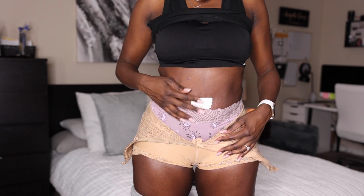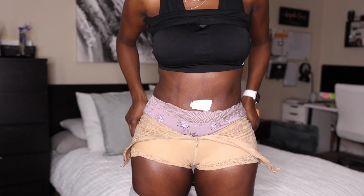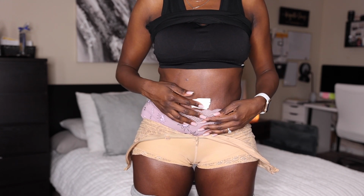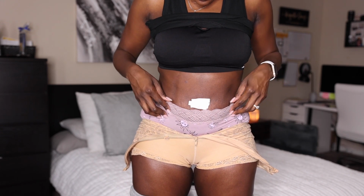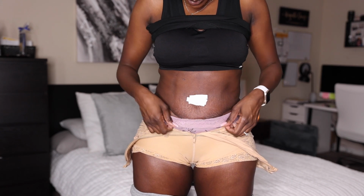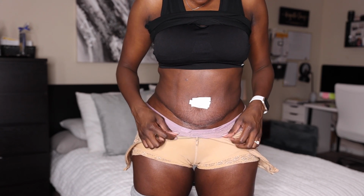So this is my belly button. I am belly button training, so I have a marble in there right now, just to keep myself having an innie and not an outie. And then this is my scar. Try not to pull my underwear down too much. Okay, this is my scar.